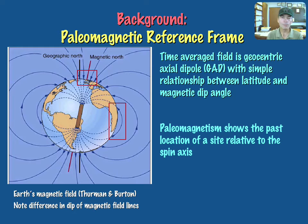Okay, a little bit about paleomagnetism. You probably learned this in your first geophysics course, but essentially, we use the shape of the magnetic field to tell where we are on the Earth. At low latitudes, the dip of the magnetic field is low, as you see by the little box around the equator. At the north and south poles, the dip of the magnetic field is almost vertical. And so we can relate that dip of the magnetic field to latitude.